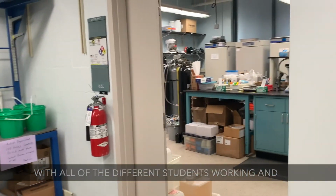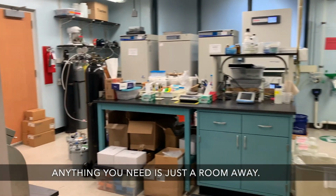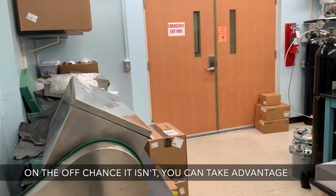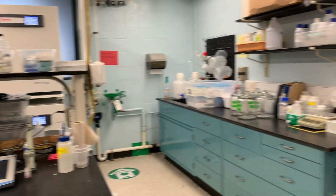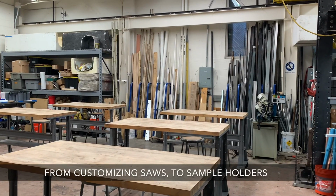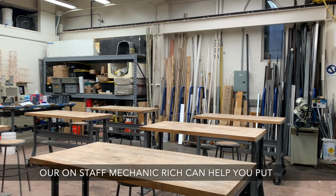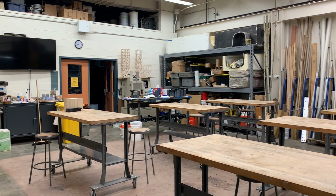With all of the different students working and different projects running, it's almost guaranteed that anything you need is just a room away. On the off chance it isn't, you can take advantage of the structures lab right next door. From customizing saws to sample holders, our on-staff mechanic Rich can help you put anything together to fit your project needs.